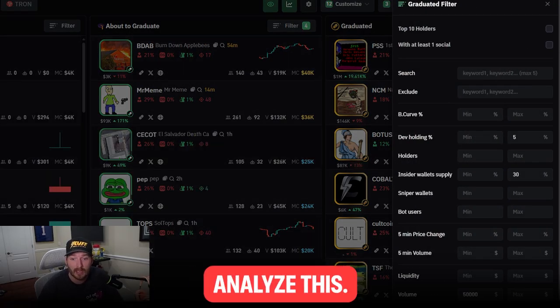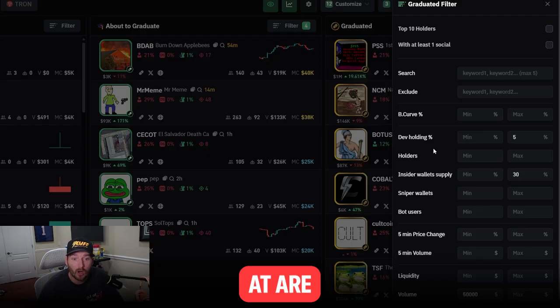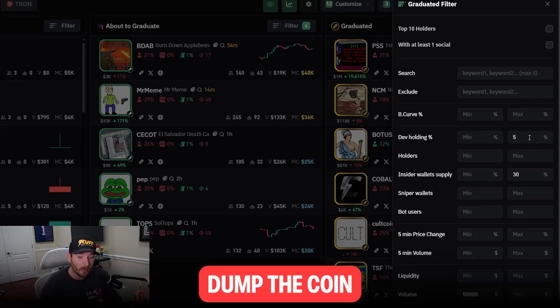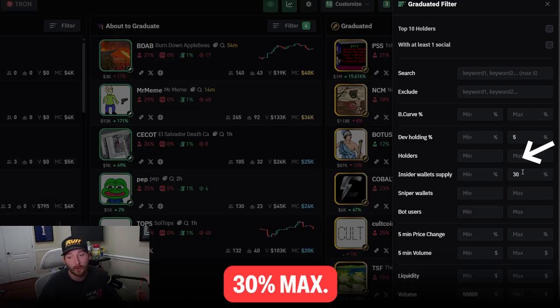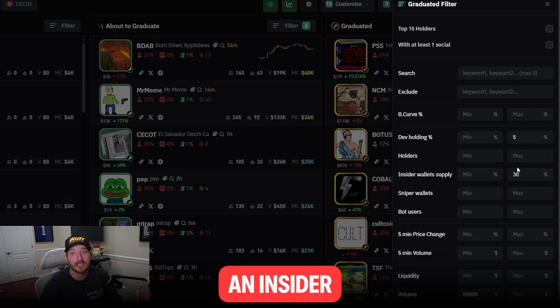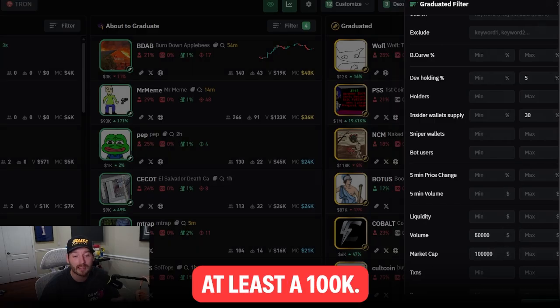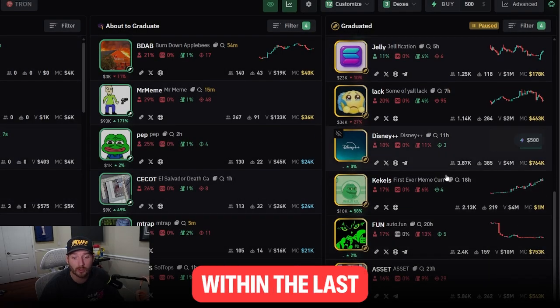very quickly analyze this. And in this case, what I'm looking at are dev holding under 5%, so 5% max, which means the developer cannot dump the coin on your head. Insider wallets, 30% max. So tokens that have been sent to an insider are less than 30%. I look for volume at 50,000 and market cap at least 100K. This will show me all of the runners within the last 24 hours.